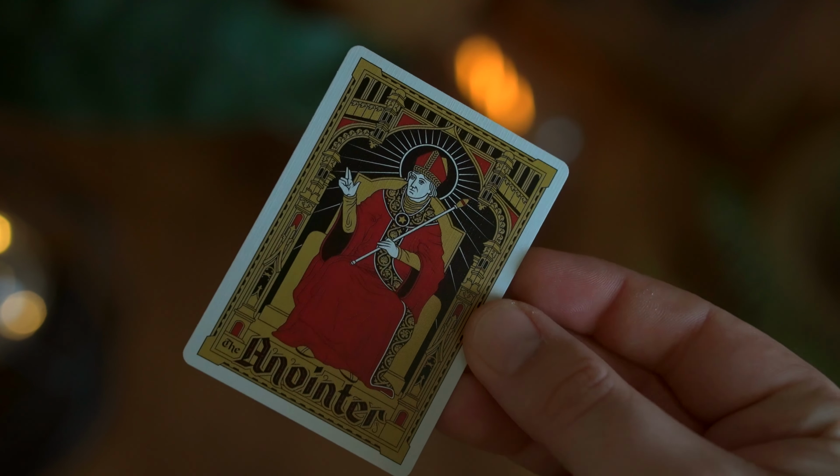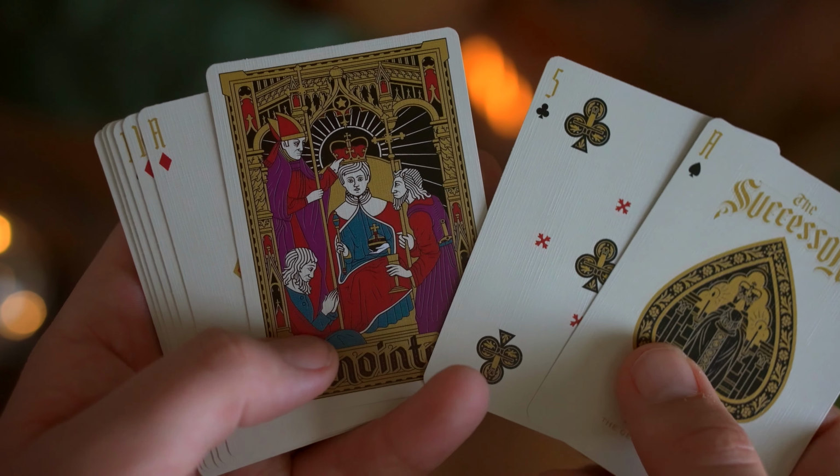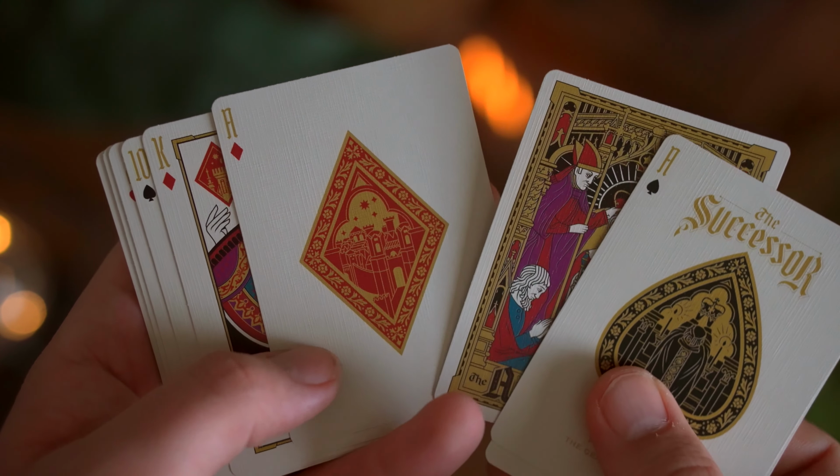Now, if you're a fan of the Gentleman Wake or you know any of his previous work, you know that he only likes to collab with the best of the best in terms of design work, and he has got Kevin Cantrell Studio on the design for the Successor. Kevin Cantrell is a legend in our community, definitely somebody that you've probably heard of, and if not, you definitely own a deck or two that he has designed. You can check them all out.